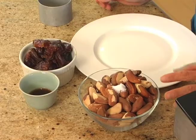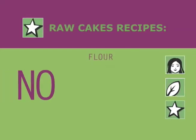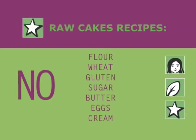Now I'm going to make a delicious coconut cake with Nutella hazelnut sauce. Oh my gosh, it's going to be so delicious and super healthy. My cakes aren't made using any flour, wheat, gluten, sugar, butter, eggs, cream, none of that stuff. Instead, I'm going to be using Brazil nuts. You can use whatever nuts you want, but I love Brazil nuts. All nuts are FDA superfood.